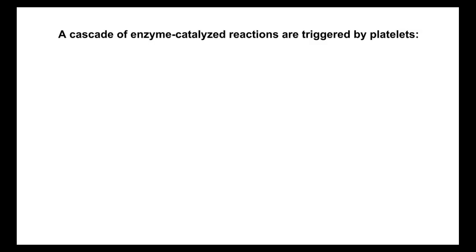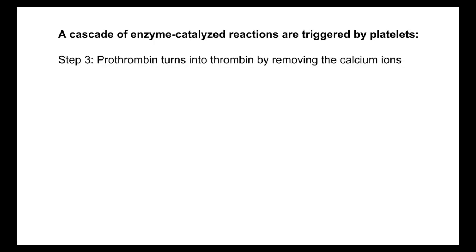So in order to do that, we have to go through a cascade of enzyme catalyzed reactions. So we have enzymes that speed up reactions. Those enzymes are going to be triggered by platelets. So the first thing that we're doing is taking something called prothrombin and turning it into thrombin. Thrombin is the enzyme that's going to tell fibrinogen to turn into fibrin.